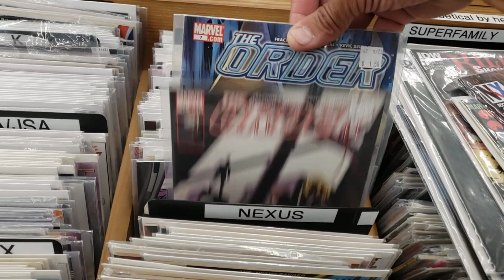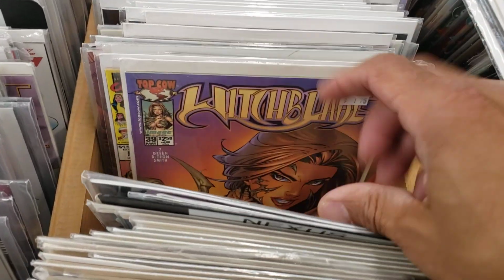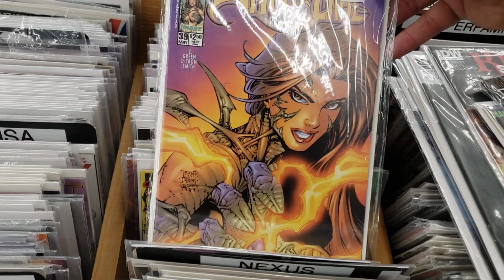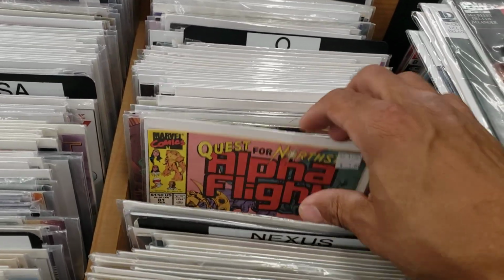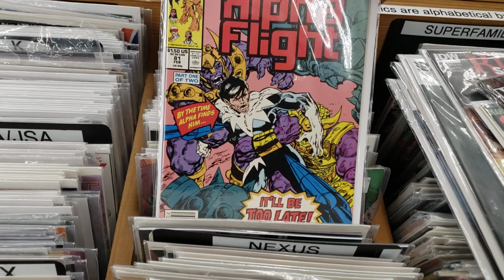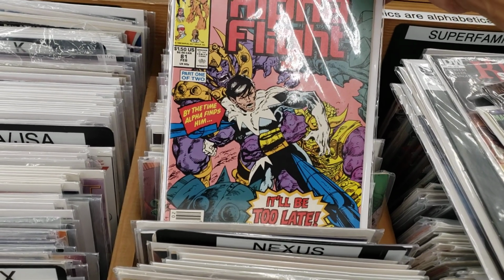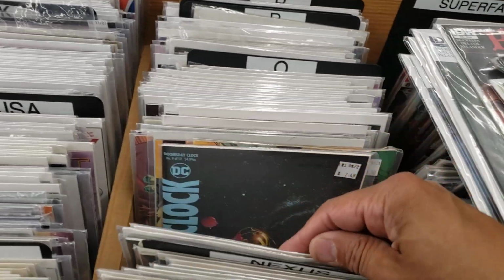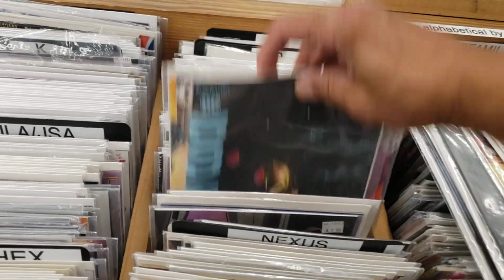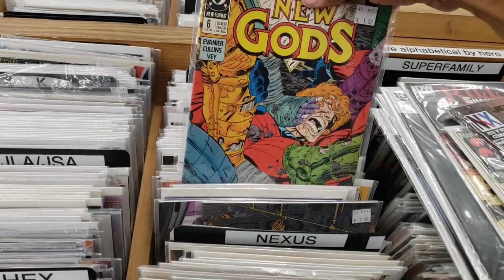Okay, the order. Number 39. Alpha Flight. Quest for North Star, number 81. By the time Alpha finds him, it'll be too late. Doomsday Clock. I still have yet to read that. New Gods.